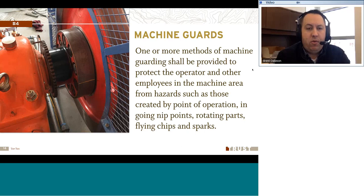Counting down again, number 4 is our next item, and this is machine guarding. So you can see in this picture there's some open parts of the machine and the equipment where it could be rotating or catching you in, and those areas are what really need to be guarded. So don't remove the guards from equipment. Make sure that they're put in place and secured.